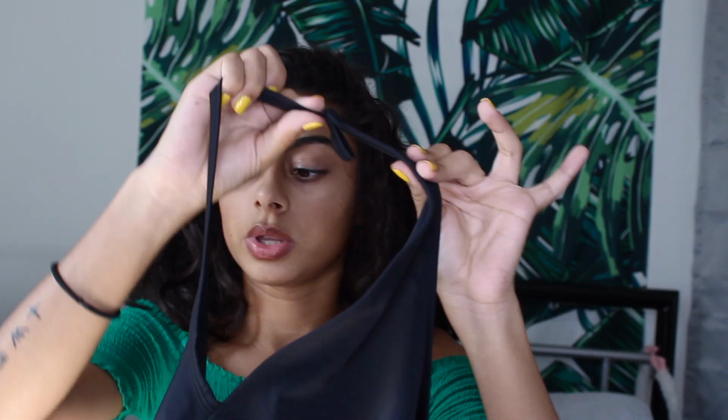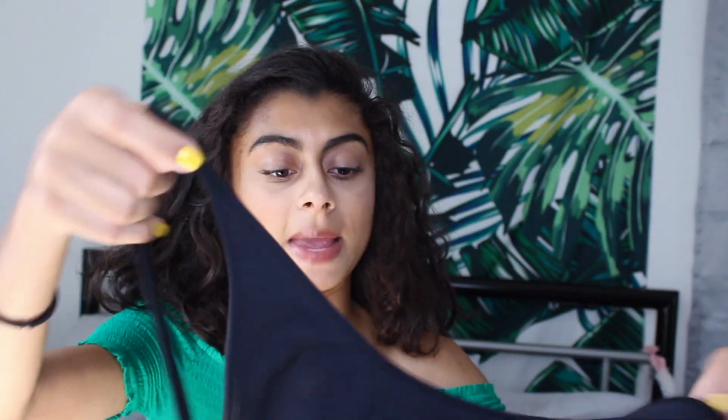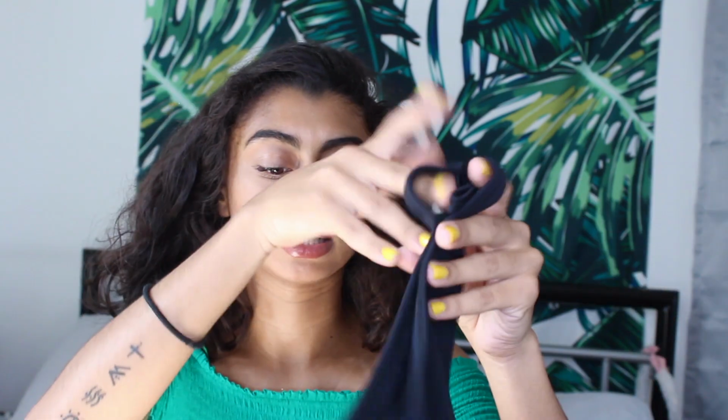I ordered a small, and the butt fits perfect, it fits so good, but then the top area is really broad, and you could tell that it's made for people with a bigger bust, and I do not have big boobs whatsoever. Like, my boobs are really tiny. I'm shaped like a 3-year-old boy, literally. I don't have any figure to me in my top half. So I was kind of disappointed because I had to sew this part and make it fit somehow. But I still feel like it doesn't fit as well as I want it to.